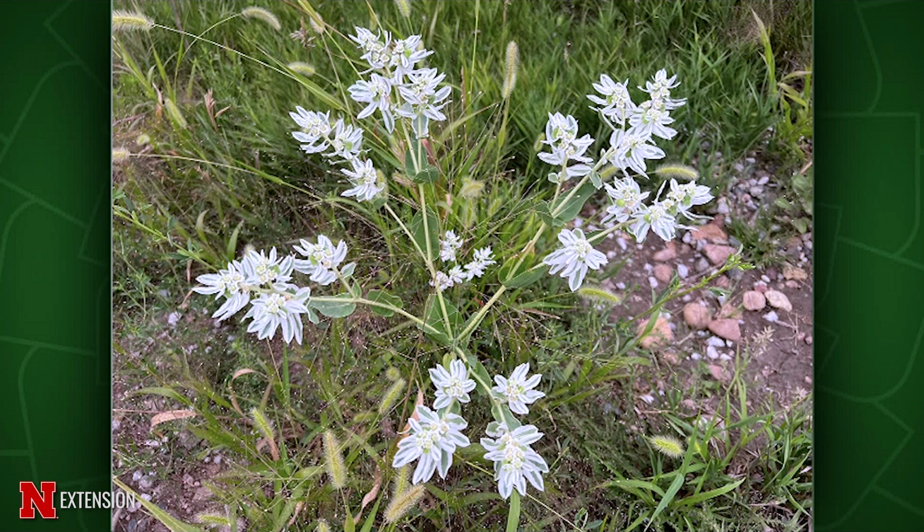What's this one? So this is snow on the mountain. This is in the euphorbia family. It will have that white milky sap. So if you pull it and you have a latex allergy, I would probably make sure that you wear gloves if you're going to take this out. It can make some animals sick, so if it's in your pasture, you may want to get rid of it.